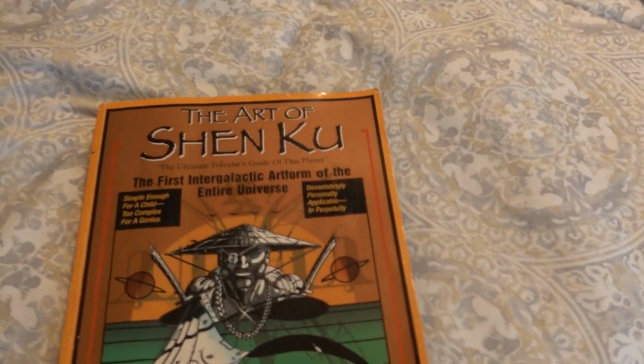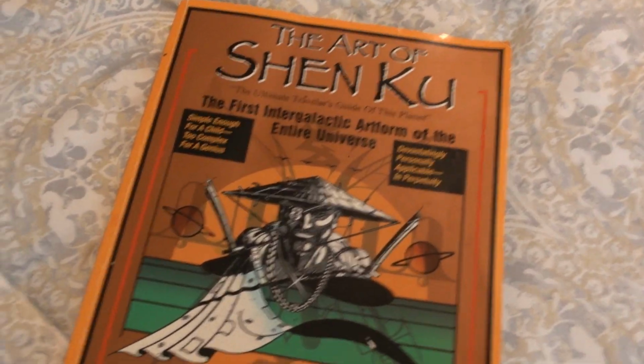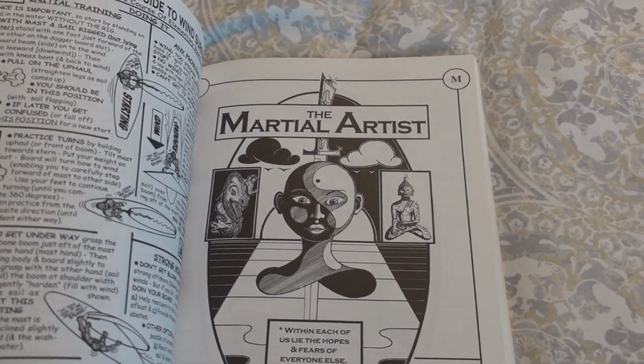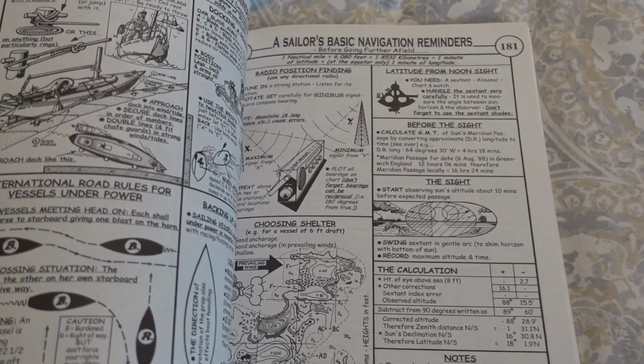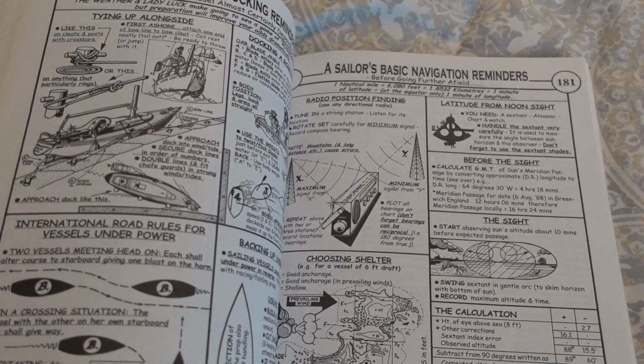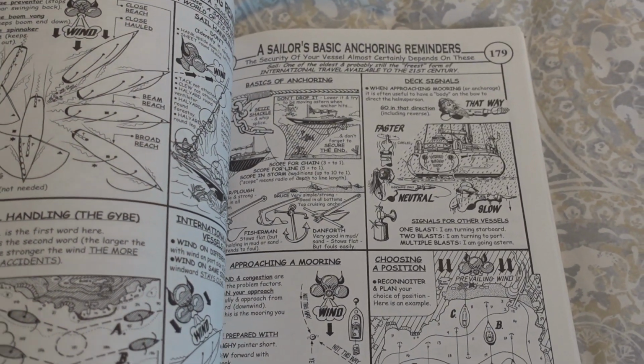Oh, I also want to show you guys this. This is actually my fiance's book. And it has a bunch of stuff in it. It's crazy. It's actually really interesting. It has really random information, like sailors, basic anchoring.